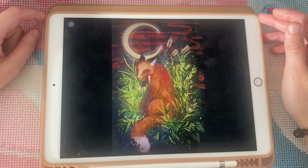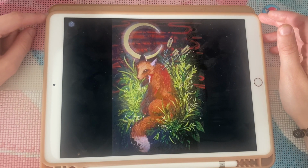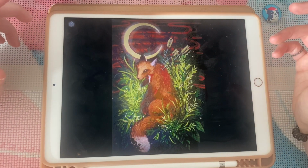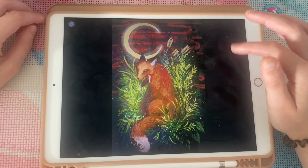Then we have a little shorter one. We have a 60 by 90 centimeters. Still very gorgeous, just a little bit less detail in the fur maybe and in the moon.